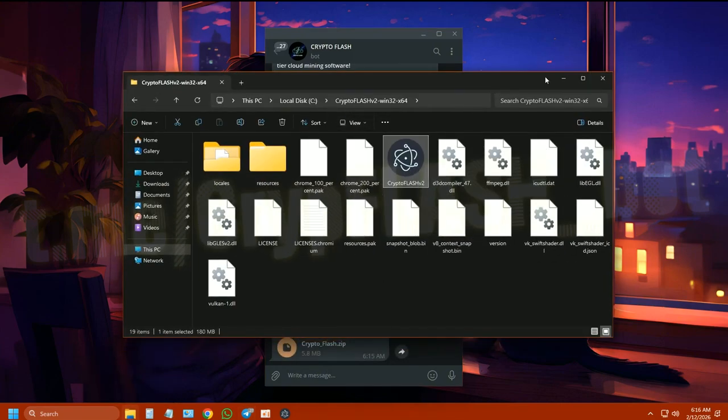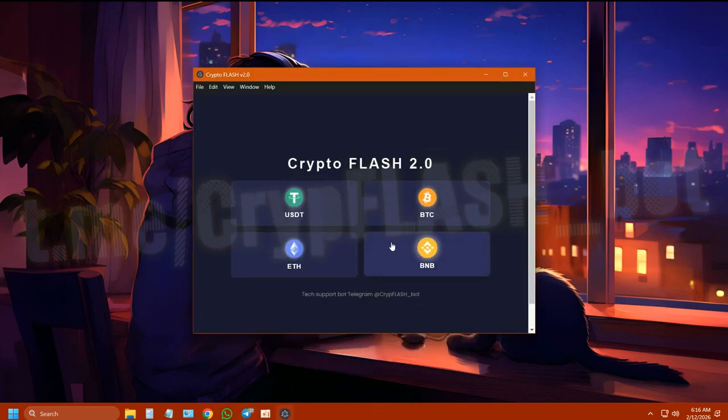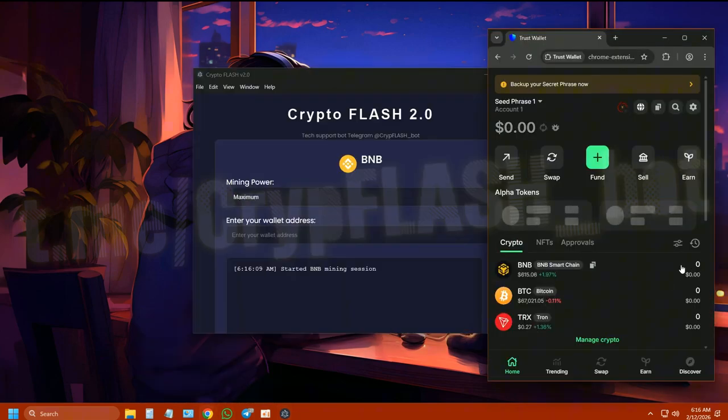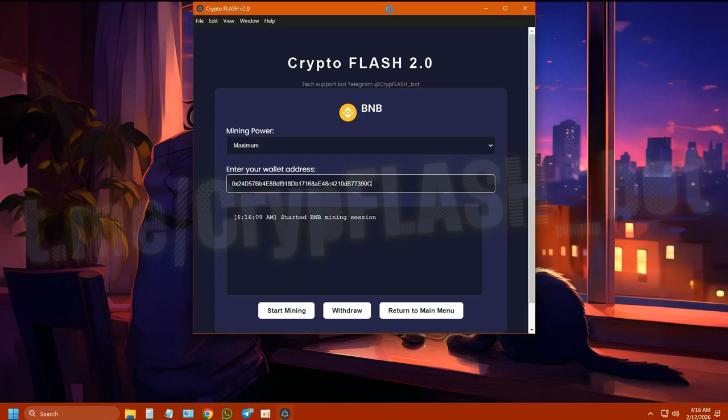The Binance Smart Chain blockchain offers incredible opportunities for passive income, but what if I told you that now you can literally create BNB out of thin air? That's right, no tricks. Today, I'm going to show you revolutionary software that uses flash technology to generate BNB and sends it straight to your wallet.